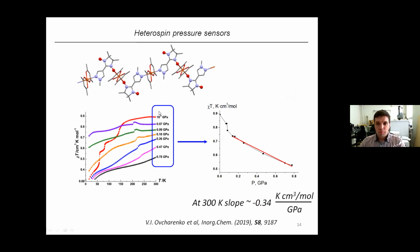Applying pressure to polymer chain complexes with a head-to-head motif dramatically changes the temperature dependence of the magnetic properties. At ambient pressure, you can see gradual steps on the magnetic curves, and when pressure is applied, these steps practically disappear, but you can see a decrease of the χT value at room temperature. When we plot the χT value at room temperature against pressure, we obtain a slope of minus 0.34 Kelvin cubic centimeters per mole per GPa. So these complexes are very sensitive to external pressure, which can be detected by magnetic measurements at different pressures.